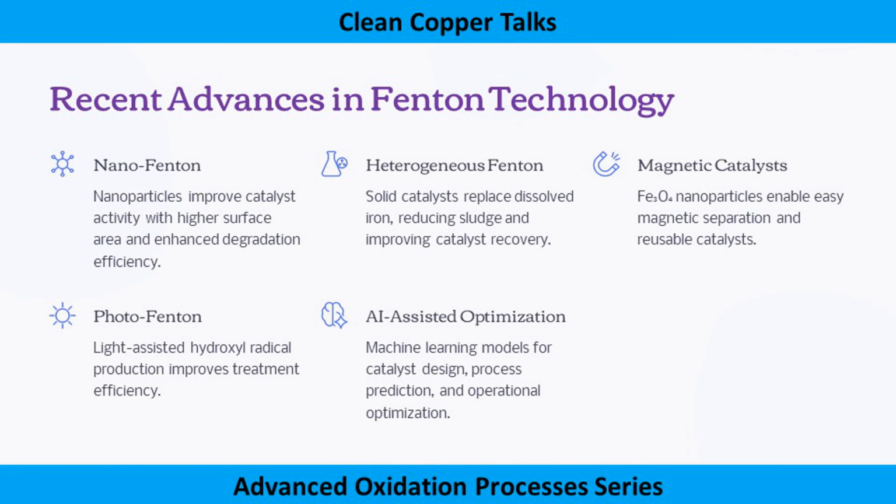Artificial intelligence is also entering the field. Machine learning algorithms are helping scientists optimize operating conditions, predict treatment efficiency, and design next generation catalysts. These innovations may define the future of advanced oxidation technologies.